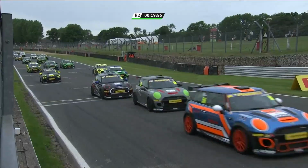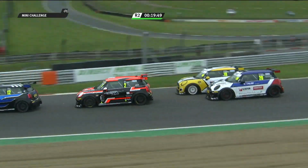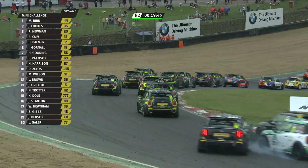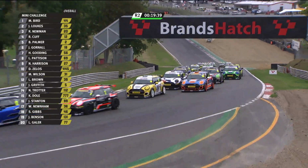It's also a good start made from 4th place on the grid by Rory Cuff, who made a good getaway in the previous race. And James Gornall dives to the inside into Paddock Hill Bend. That's risky, but he has to try and make some progress, and he's into 5th place already on the inside of Richard Newman. Where's Nathan Harrison? About where he started on the grid, I think. There was someone sideways further back, but everyone is through safely.